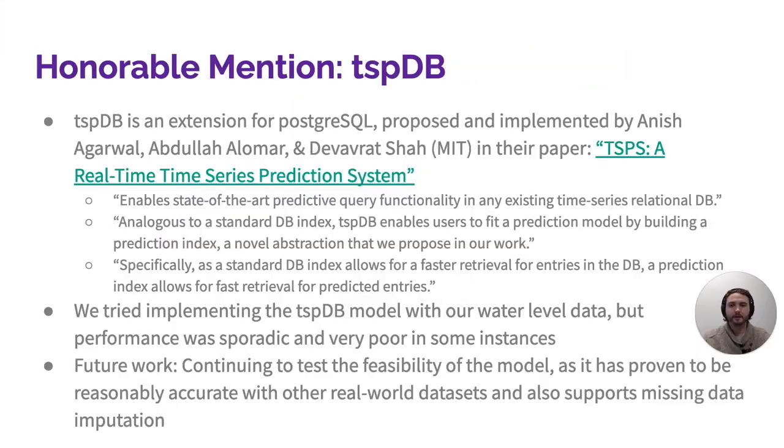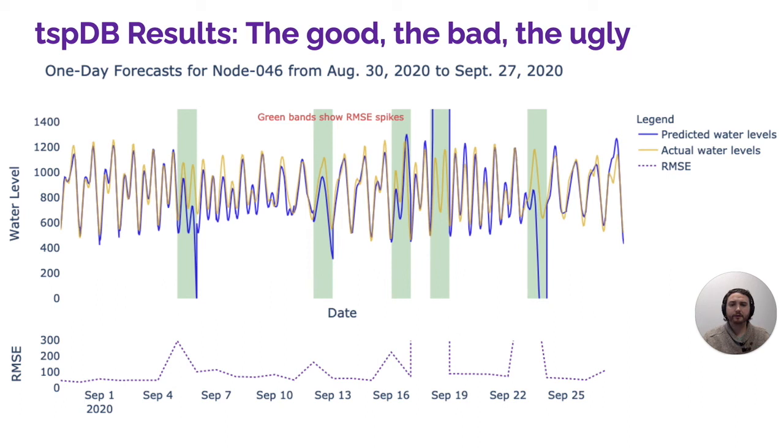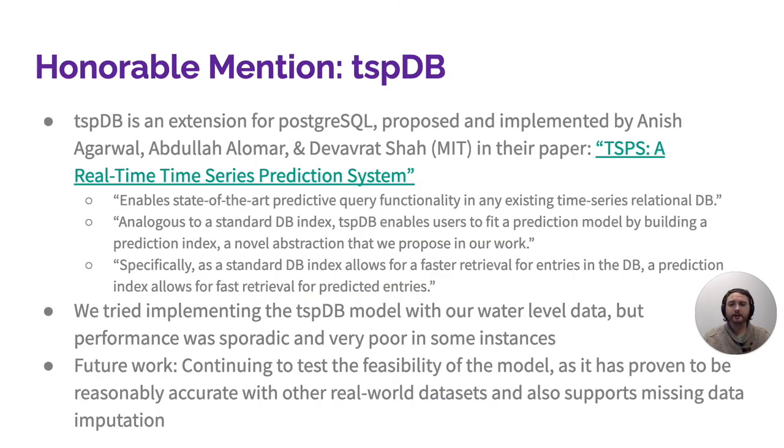We also explored using another algorithm called Tspdb, which is implemented directly into a database and can support lightning-fast real-time forecasting. However, we found that the model performs sporadically. On some days, the model produced reasonable forecasts. On others, its predictions significantly deviated from the test data. Nonetheless, we encourage future project teams to build on our initial exploration, as Tspdb's low latency forecasting and ability to impute missing values could dramatically improve the runtime of Hohonu's forecasting analytics.